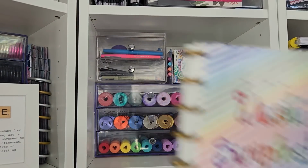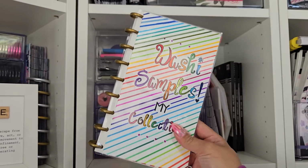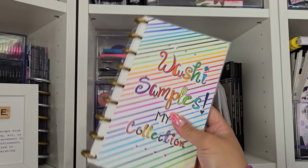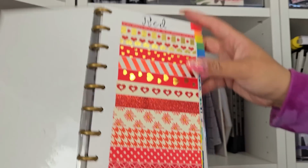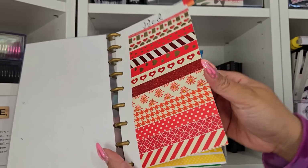And then I found this, which I haven't looked at in years. This is actually so fun to see. This is my washi sample collection. This is how I saw what washi tape I had. I made this, I laminated the cover, I punched it, I threw it on some discs. Let's take a walk down memory lane really quick. This is the collection.